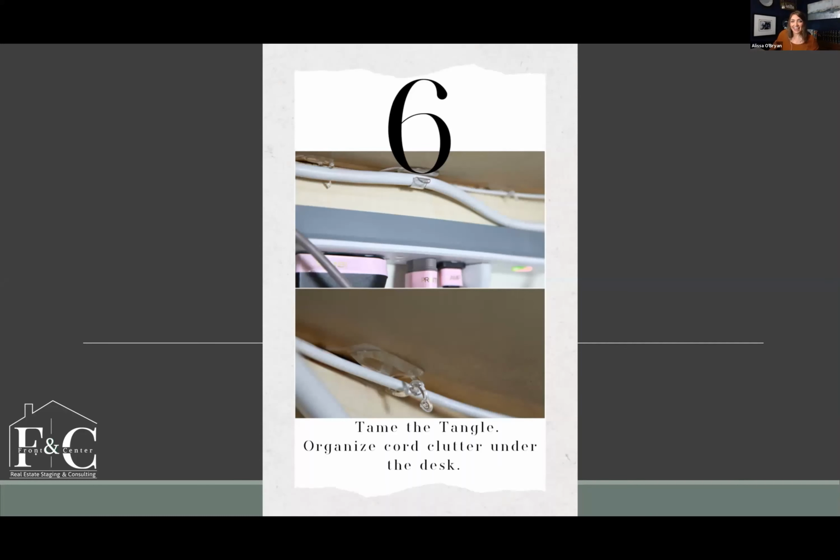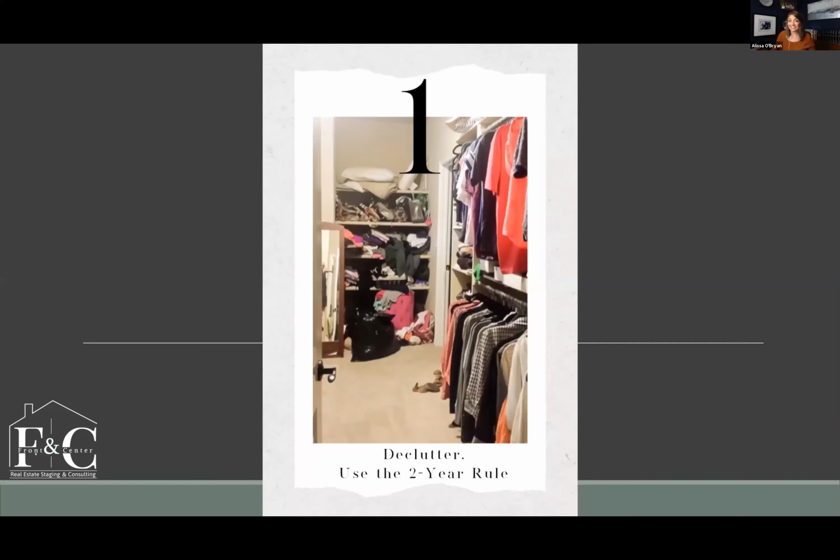All right, and then moving on to the next space, the master closet. So master closets can be kind of a catch-all area. They tend to be one of the biggest closets in our homes, and I think that's how things just get dumped in there.